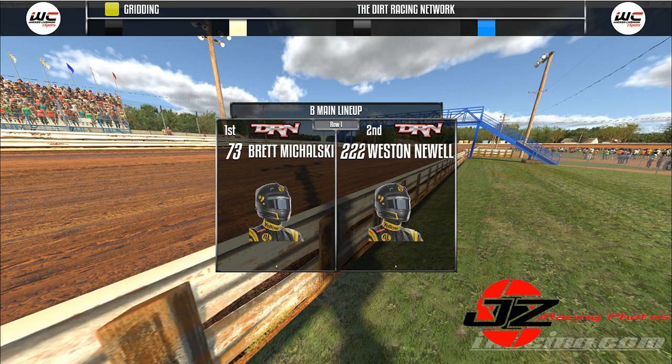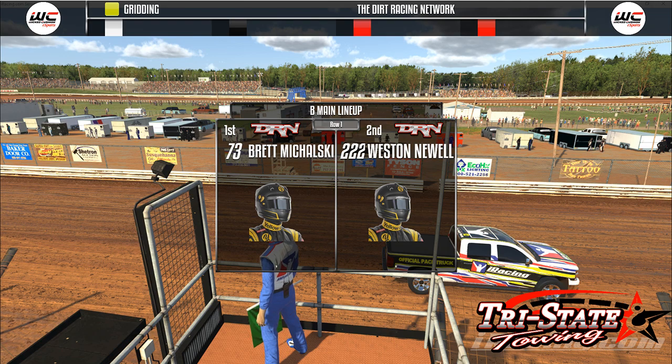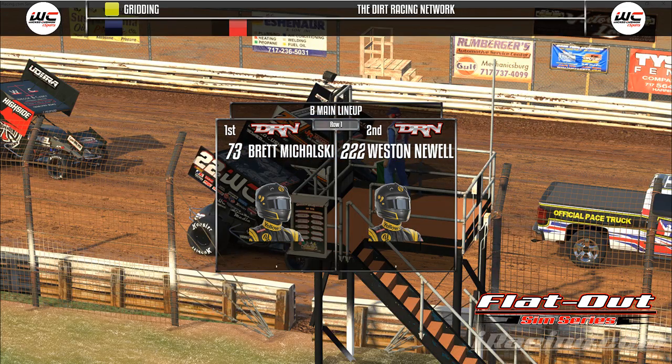Committee 73 machine of Brett Mikulski starting on the pole, Weston Newell will be on his outside. Both of those guys coming from the B main, and by virtue of the invert, they will be starting on the front row. And what a front row that's going to be.